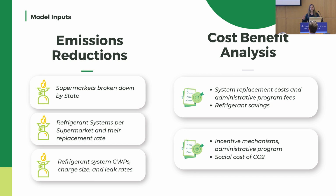So I've been talking about this tool. Basically, this is a tool that contains two models. They're connected through different assumptions. However, they have different purposes. Our emissions reductions model serves to quantify the emissions reductions potential of the policies that we have selected. We have done this by using inputs such as supermarket breakdowns by state, refrigerant systems in those supermarkets, what's their replacement rate. We looked at the GWP of refrigerants that they're using, their charge, leak rate.